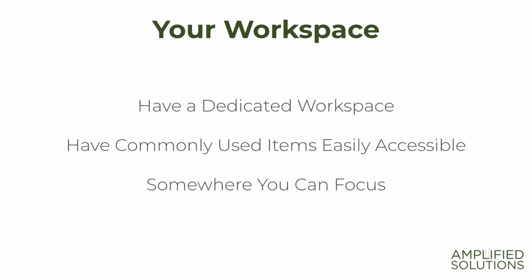And similar to that, just having commonly used items easily accessible, whether it is just pen and paper or a stapler, somewhere to file the paper that you're working with, just having things that you need easily accessible will really help your workflow be a lot smoother and not waste your focus looking for things when you could actually be working.